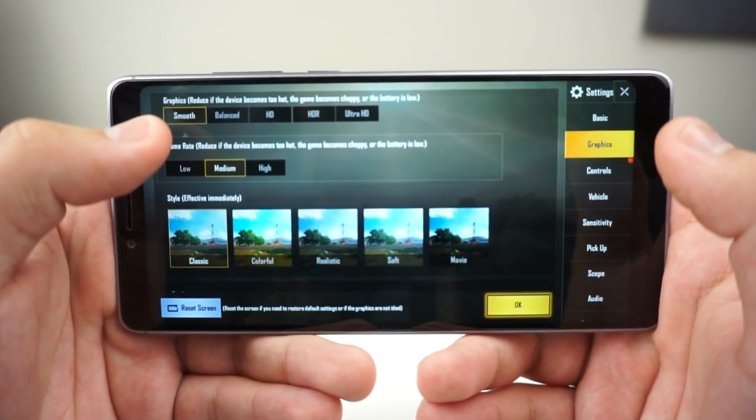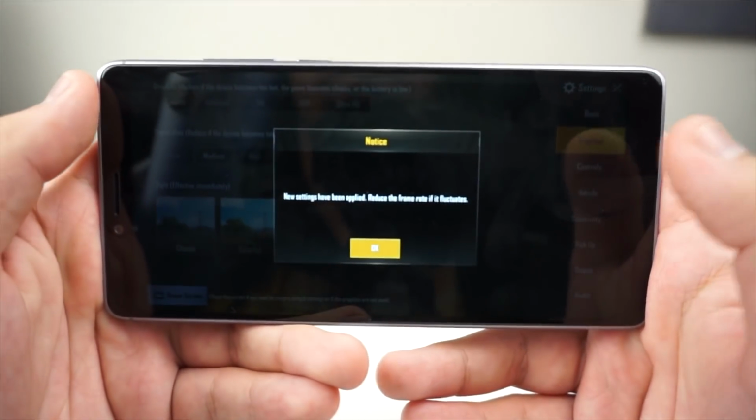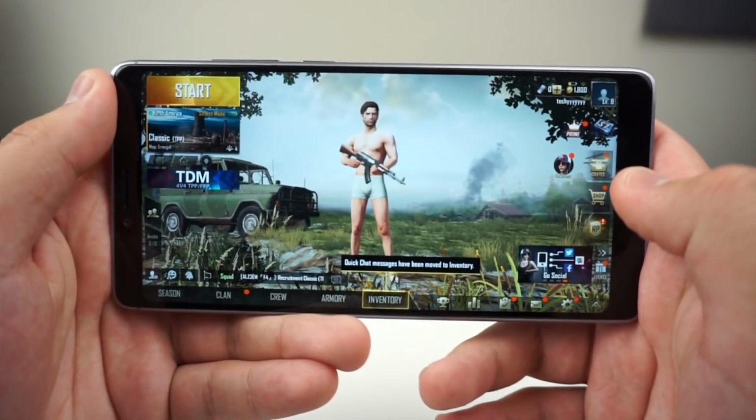Alright everyone, so the graphics it set us at is smooth and medium, so we're going to be playing on smooth, medium, and classic, just so you guys know. And we're going to go ahead and start this game off.